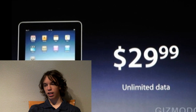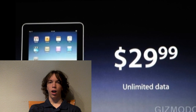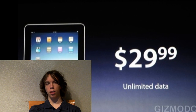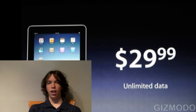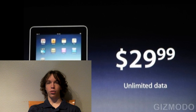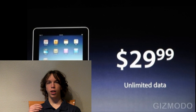So the main plan is an unlimited, and that is only $30 a month, which is just unheard of. I don't even know, most wireless broadband, they don't even offer unlimited. And when they do, it's going to be just a huge sum. So for $30, that is just excellent. And it gets better. This is offered with no contract whatsoever. That is just unbelievable.